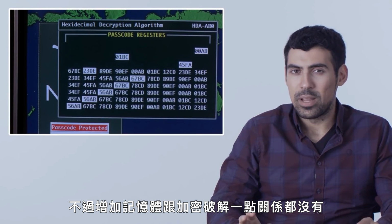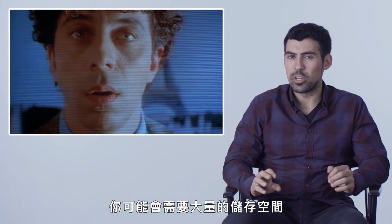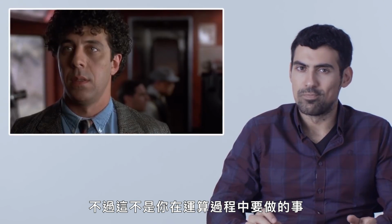In this clip, he's attempting to break some encryption by adding a gigabyte of RAM. But adding that gigabyte of RAM really is not relevant to breaking the encryption here. You might need some significant memory or storage space, but it's not something you'll do in the middle of your operation. Really? So, not that realistic.